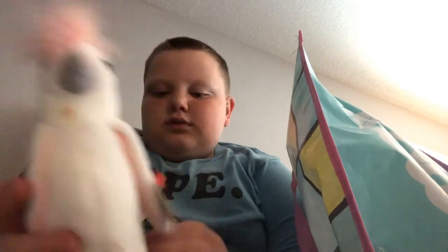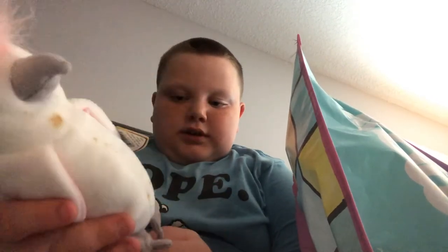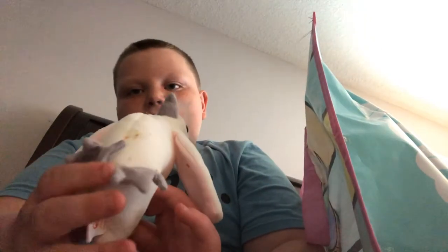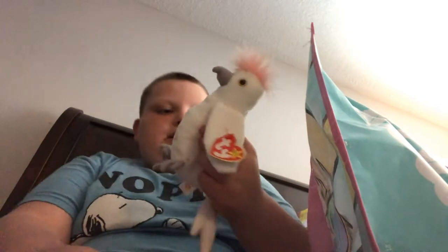Next, we got this one. This is Cuckoo. He has a big fluffy pink thing on his head, like a gray beak, brown polka dots. He has gray feet. And under his wings, he has pink. So that's Cuckoo.